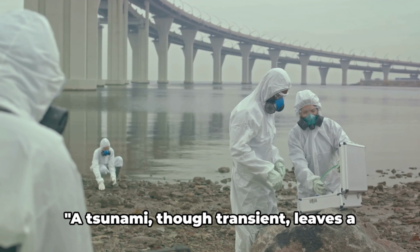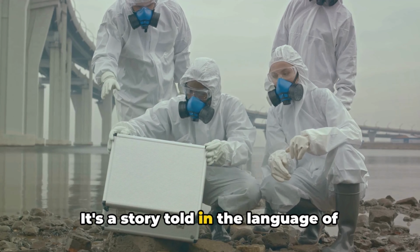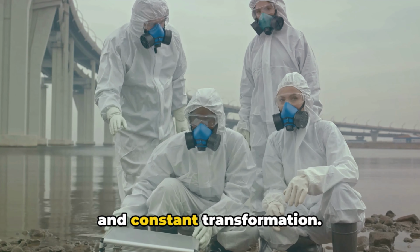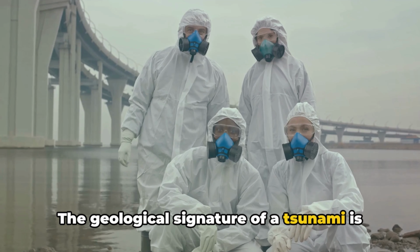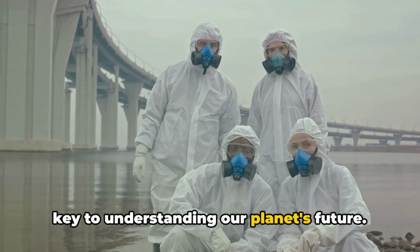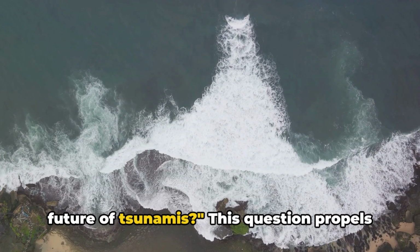A tsunami, though transient, leaves a lasting imprint on our planet's geological narrative. It's a story told in the language of Earth itself, a tale of power, resilience, and constant transformation. The geological signature of a tsunami is not merely a record of past events, but a key to understanding our planet's future. How might our changing climate shape the future of tsunamis?